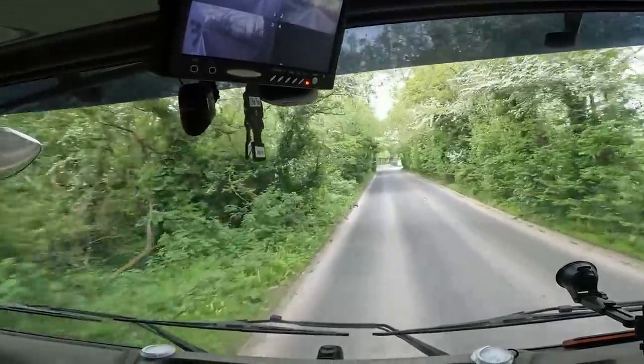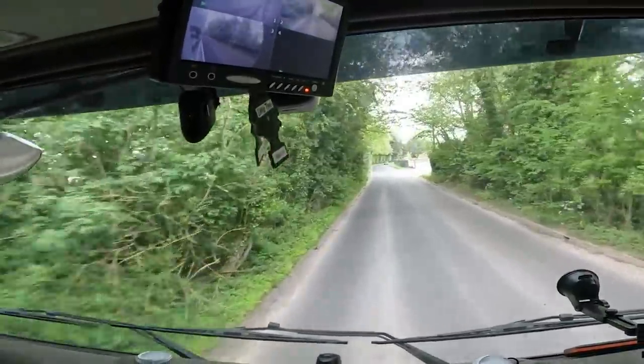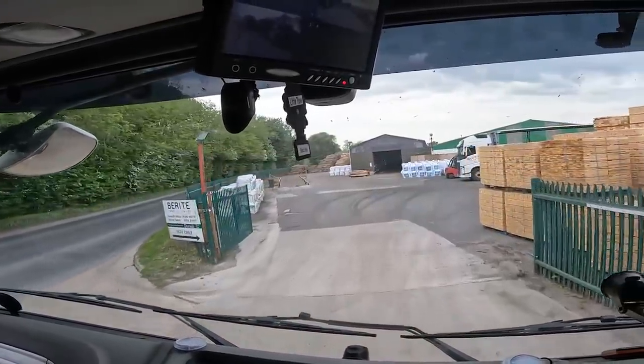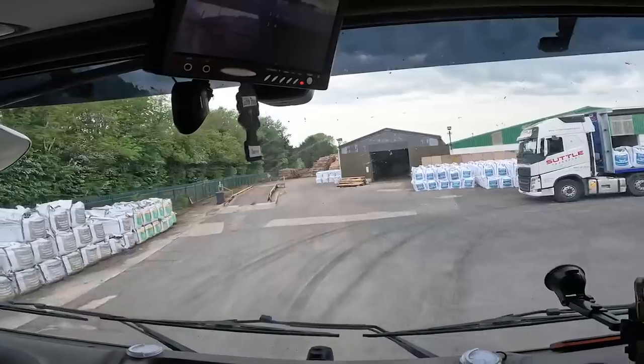It's going to be a case of just playing it by ear and seeing how we get on. All right, let's turn right into this yard. Our old yard. Oh, there's someone here being loaded. Not what I wanted to see. And they're not even fully loaded either. Right, so we've just got to wait now for this truck to be loaded as well, and then we can be loaded. So we sit tight.